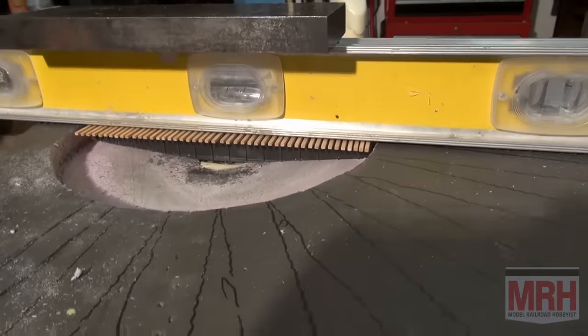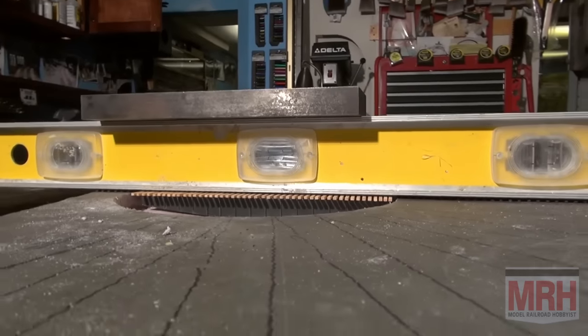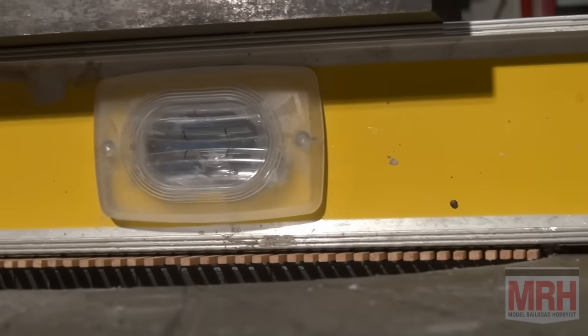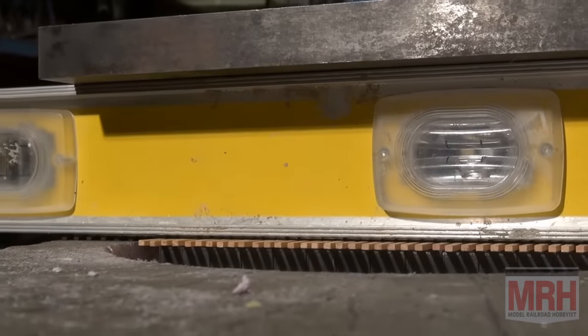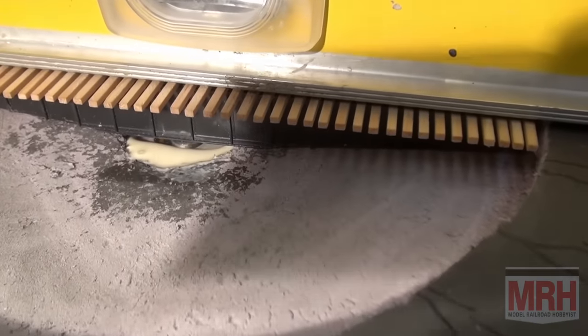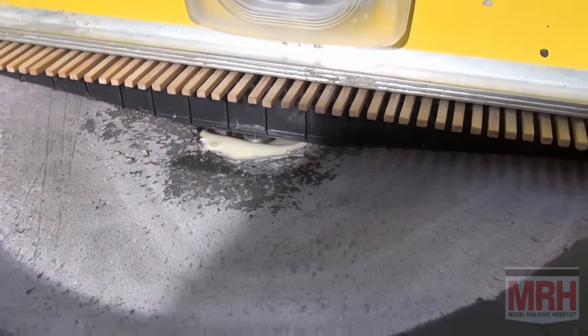Now that we've gotten the rails mounted to the bridge, I'm able to put a level, run a track on each side of the turntable pit, put a weight on top, and what this does is make sure everything's level, flat, and true in both directions. And the reason that's important is because I've put glue all over the center plexiglass now to glue in the center pivot point.